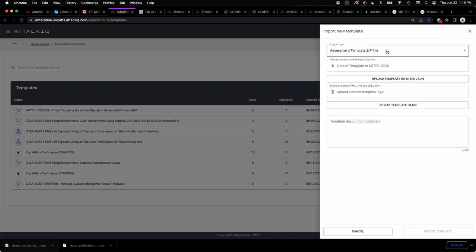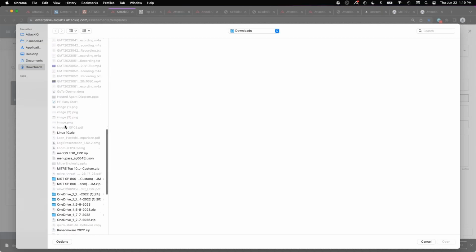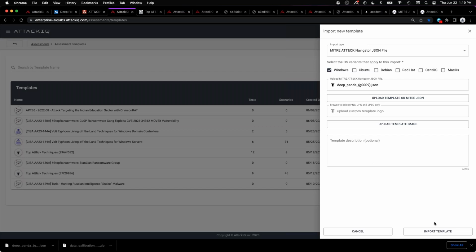Now with AttackIQ, there's different types of files that you could import and create a custom assessment. You could have an assessment that was created previously and maybe exported, and now you want to import into this instance of AttackIQ, you can do that. You can also import the Navigator JSON file or a top 10 calculator, and we'll show you that next. But we'll choose the JSON file and then upload. And let's find Deep Panda and open. And import template.